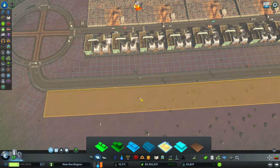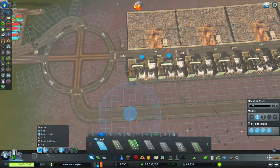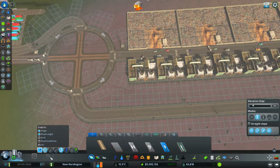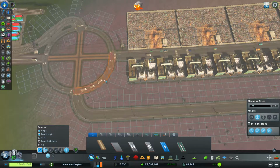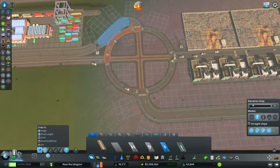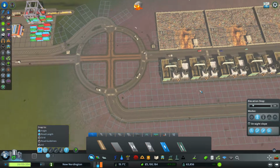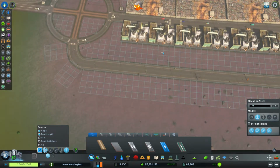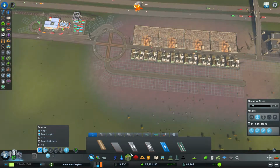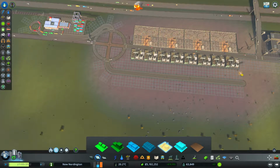You just want some plain old dirty industry. Also, I'm going to upgrade these guys to not have... let's see. No, I need to toggle you. Right, to not have zoning on it, because zoning on roundabouts is kind of unnecessary. There we go. Much better. So now these guys can fully utilize this bit of land there. So let's have that like so.